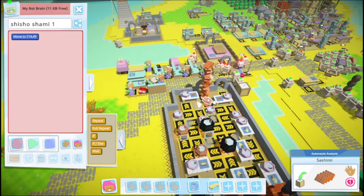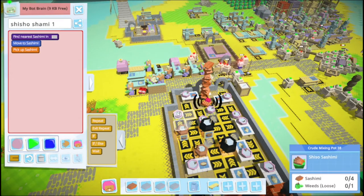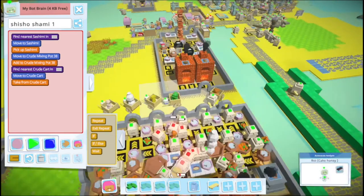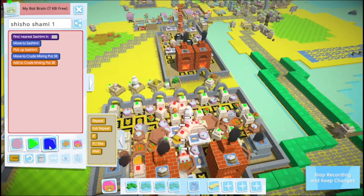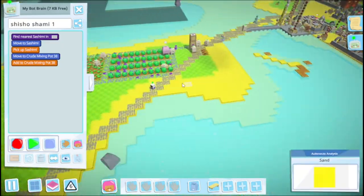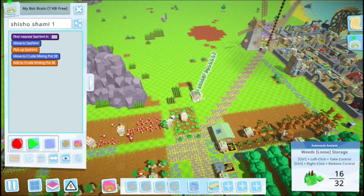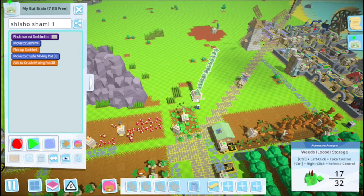So, come over here, pick up one of these. And put in there, and come down here and pick up one of these. That's pumpkin seeds. I don't want pumpkin seeds. I have a weed cart. Do I not? There should be a cart bringing me weeds. There is. But he is loading. Okay, so I gotta wait for him to come back.